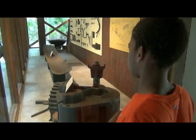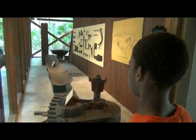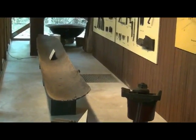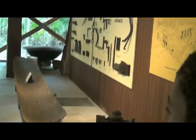Here's some artifacts they found here on this place. Check out that canoe. Dang. Hey, you think we could put an outboard motor on that thing? No. Yeah, it might tilt a little bit. Doesn't look very stable though.